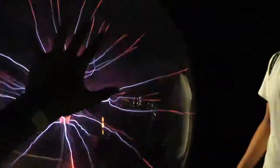So I'm going to touch this, guys. I'm going to touch my bro as well. All right, just wait. Okay, you can see he's touching his hand. You touch me. No, you. Okay, now let me do it to you. It basically generates electric shocks, which is so damn cool.